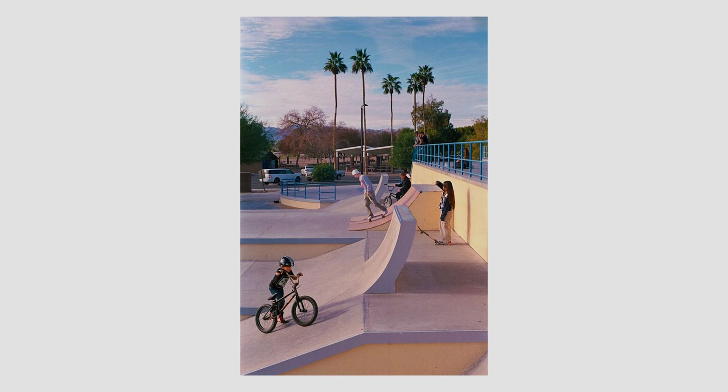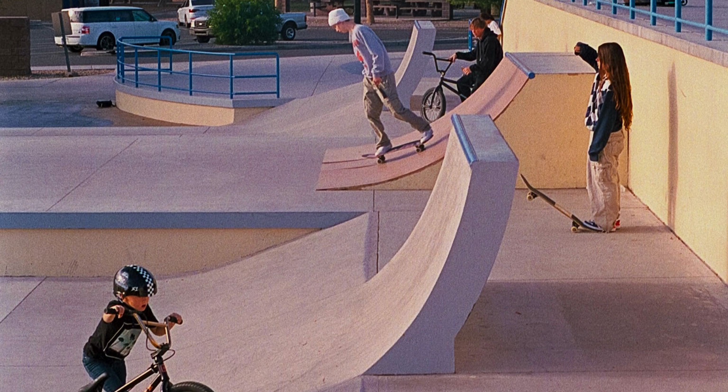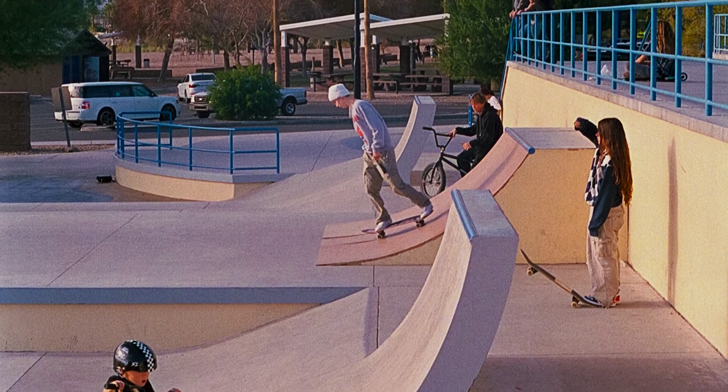I got a few photos here, but this one is by far the best. I love how as you go from foreground to background, the skaters get older and more experienced until you get to the old heads at the top, just watching their kids and reminiscing.